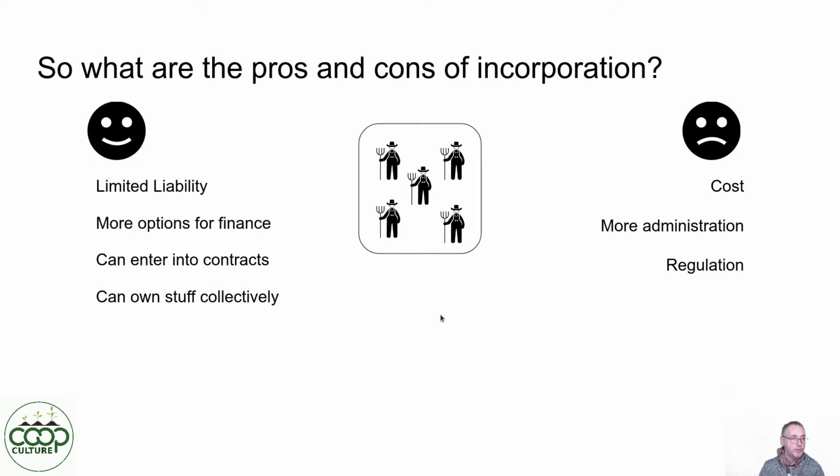So, assuming you do go down the road of incorporation and create this new legal person, you've now got limited liability. The farmers are protected inside here. They're limited generally to either the amount of the shares that they have in the organisation, or in many organisations to a token guaranteed amount towards the debts of the organisation, and that's very often in the UK just £1.